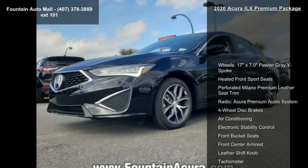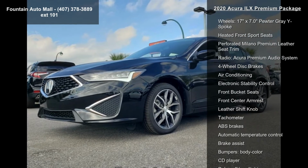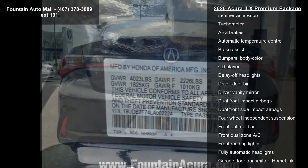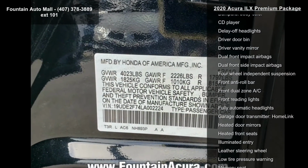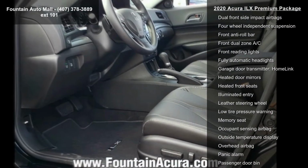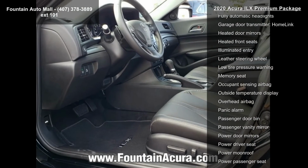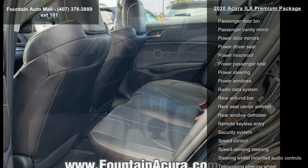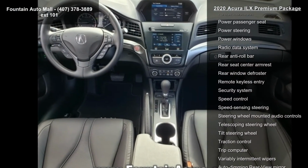Enjoy these notable features: Wheels 17x 7.0 pewter gray Y-spoke, heated front sport seats, perforated Milano premium leather seat trim, radio, Acura premium audio system, four-wheel disc brakes, air conditioning, electronic stability control, front bucket seats and front center armrest.